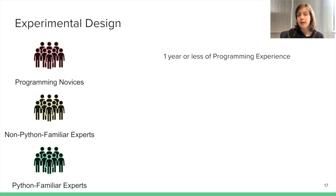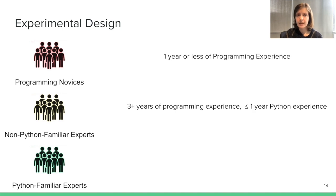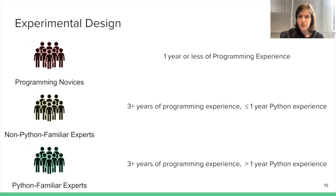First, we had programming novices who had 1 year or less of programming experience in any programming language. Second, we had non-familiar Python experts who were experts in that they had at least 3 years of general programming experience, but had at most 1 year of Python experience. Finally, we had Python familiar experts who had both at least 3 years of general programming experience and also over a year of Python experience.